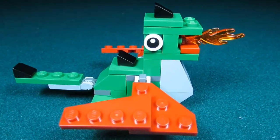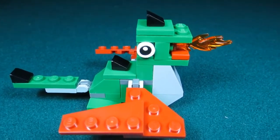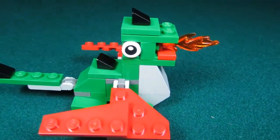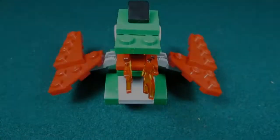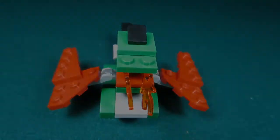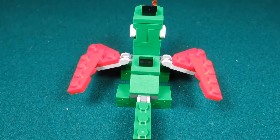So here's a closer look of the dragon. This is the side view. You can see the eye here. And the dragon is shooting out some fire from his mouth. Here's the front view of the dragon. And this is how the dragon looks from behind.